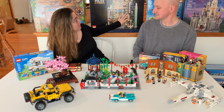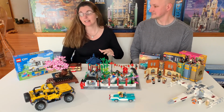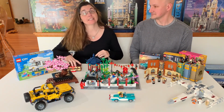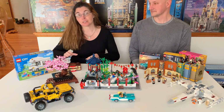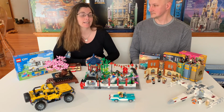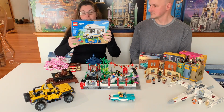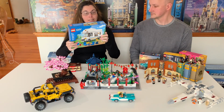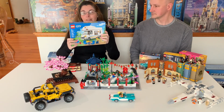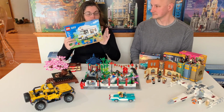We wanted the Lego police station, which is the brand new Modular for 2021, and that will go in our Lego City. If you haven't seen my Getting Started with a Lego City video, we have one out, and we'll be doing a city update each week, which is also why I picked up the new camper for 2021. It's set number 60283, and we didn't build this yet because we're going to wait to put it in our city.